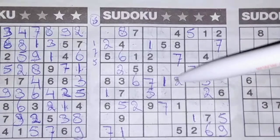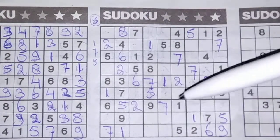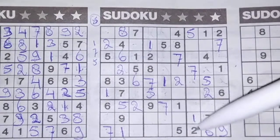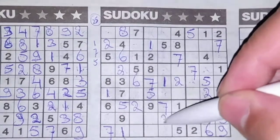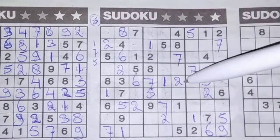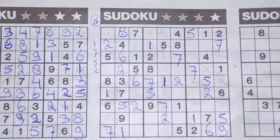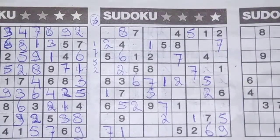2 in this column, 2 in that column, so in the middle column, the only 2 places for the 2 here or there. But I see here 2, no 2 there. 2 should be here. And all the 2s are used, I can see. Yes, alright.